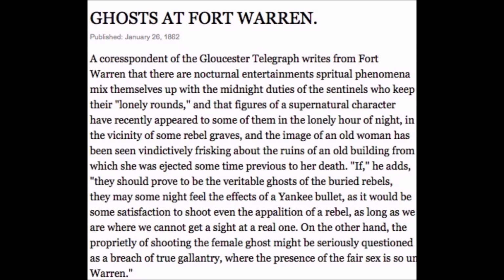There are nocturnal spiritual phenomena. They mix themselves up with the midnight duties of the sentinels who keep their lonely rounds, and figures of a supernatural character have recently appeared to some of them in the lonely hour of the night, in the vicinity of some rebel graves, and the image of an old woman has been seen vindictively frisking about the ruins of an old building from which she was ejected some time previous to her death. If they are ghosts of the buried rebels, they may some night feel the effects of a Yankee bullet, as it would be some satisfaction to shoot even the apparition of a rebel.